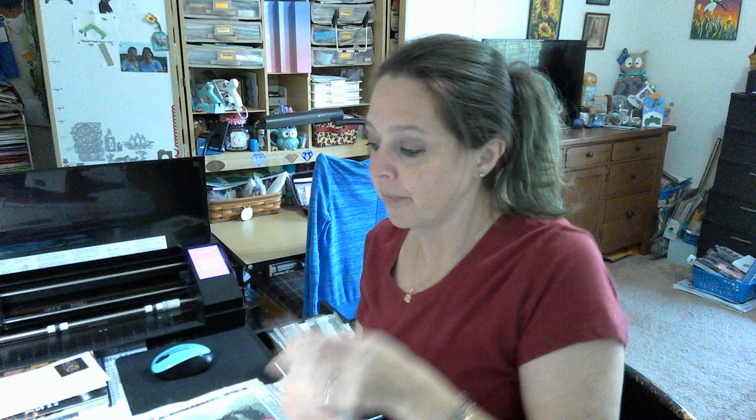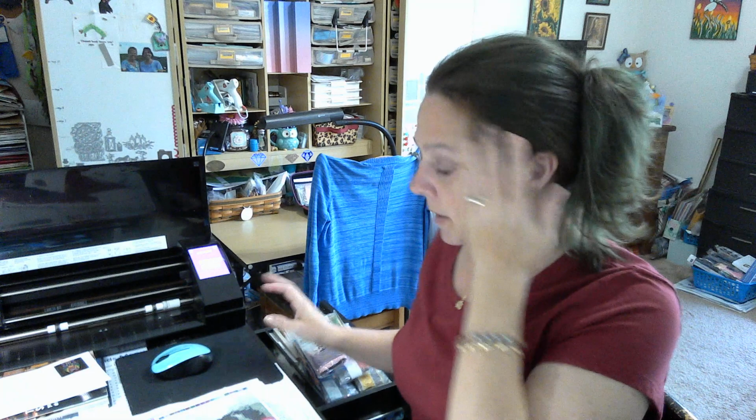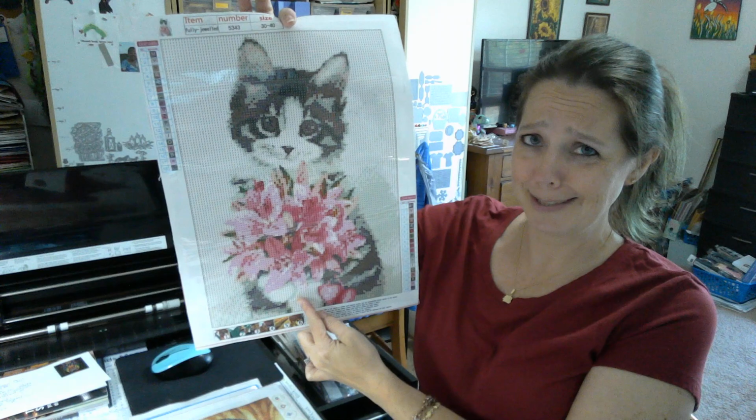All right, so that's that. Next, we have an adorable little princess. And the drills are packaged beautifully in their own little bags with their own little cute label. And she is ready to go. Adorable. She's actually holding the flowers. So cute. No DMC codes, but it is packaged in the whatchadoohickeys bags.